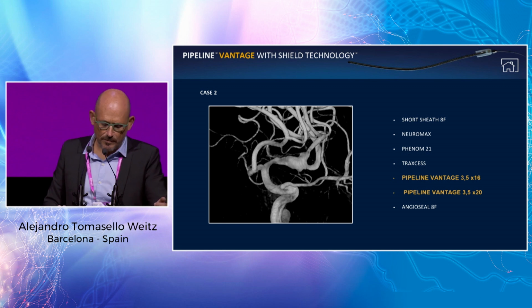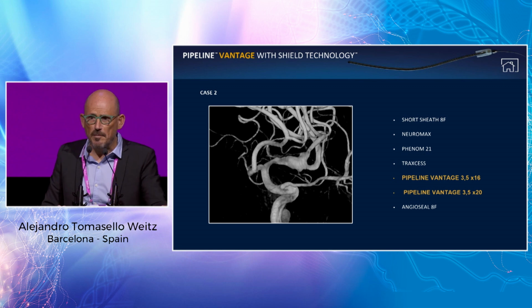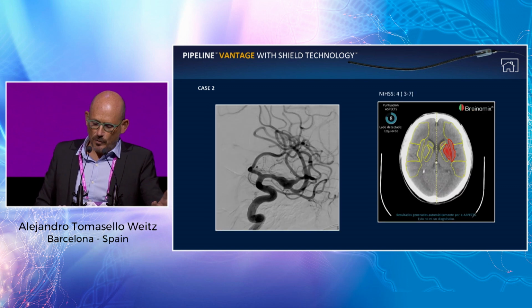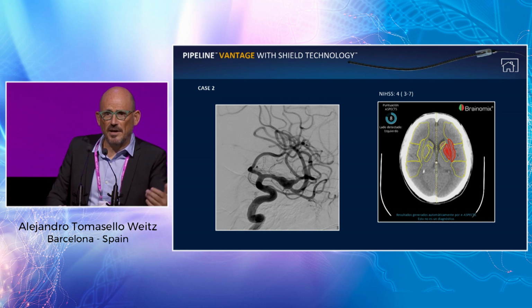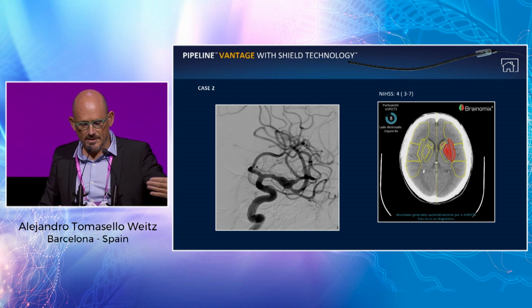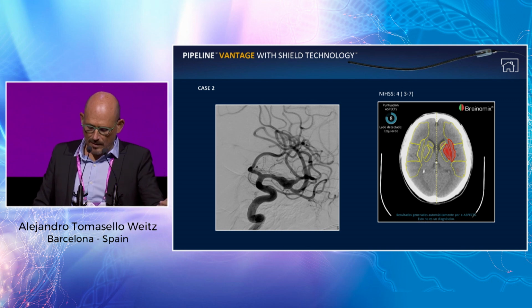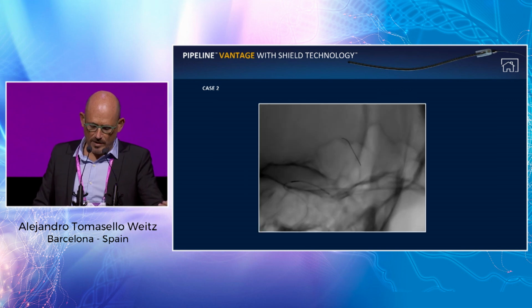This was our second case. The patient arrived with a fusiform aneurysm with ischemic symptoms. We decided not to treat with devices. We put the patient on double antiplatelet therapy, but in the next week or 10 days, the aneurysm grew a lot, and we decided to treat.